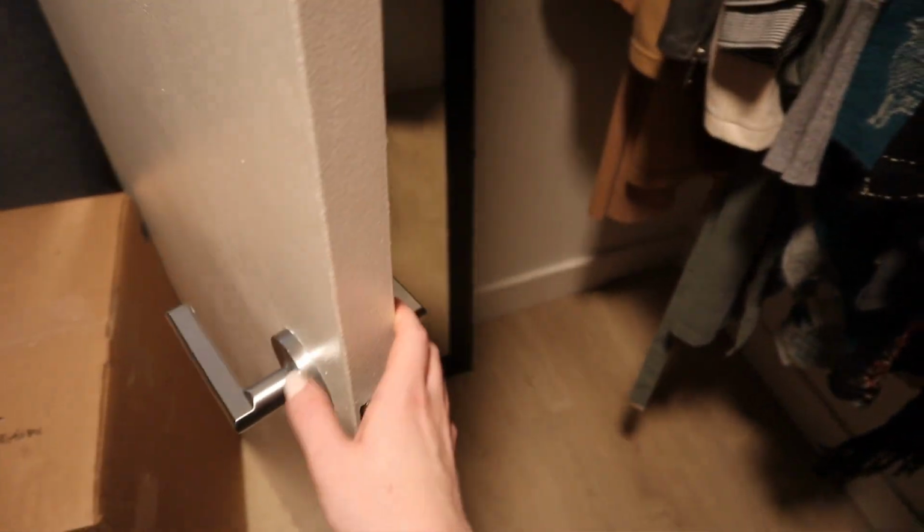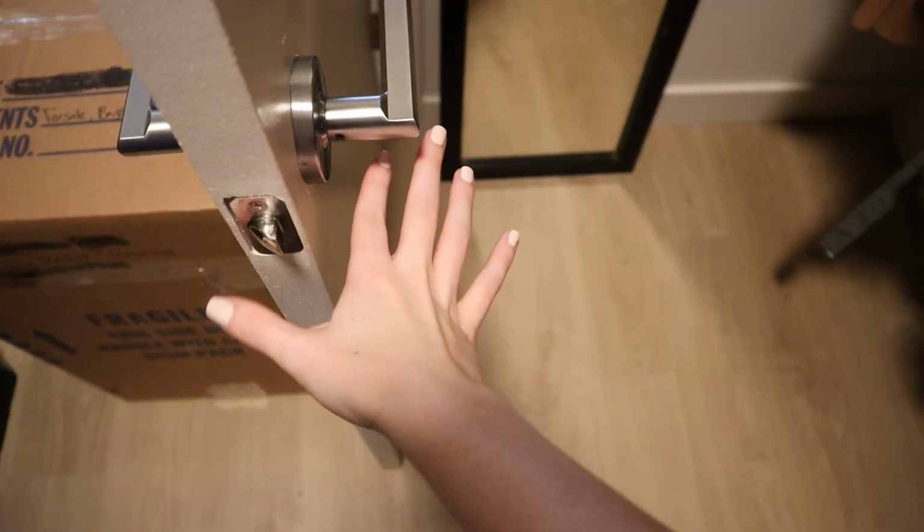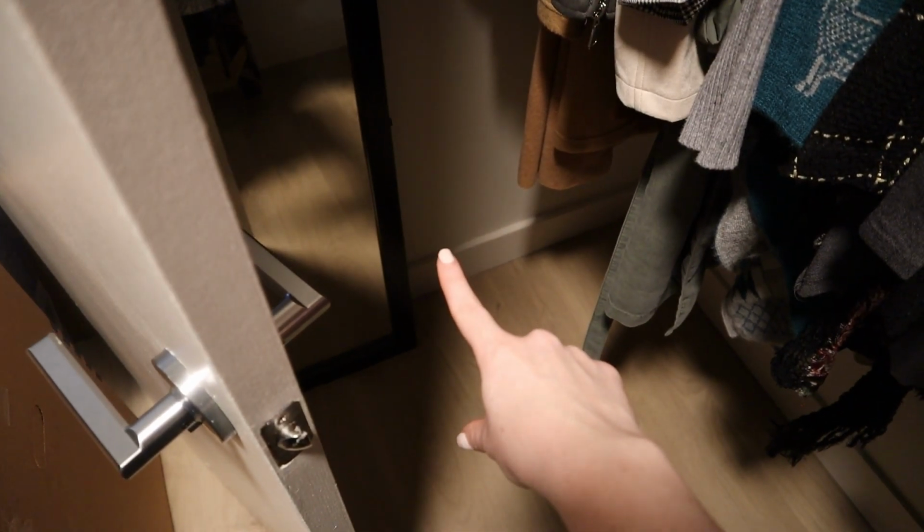Okay, closet floor. We have this whole entire wall right here behind the door that I want to use for shoe storage. Someday I hope the IKEA system, but I don't know if that's gonna be anytime soon. So I might just get a cheap Target shelf for now.